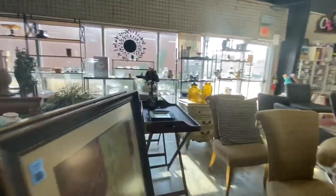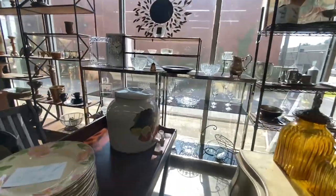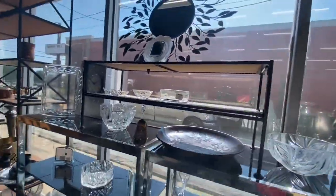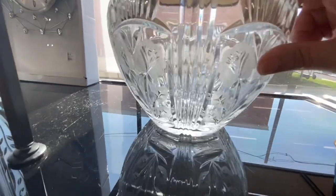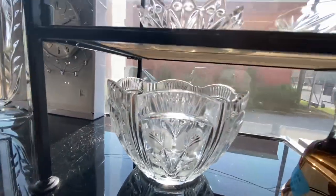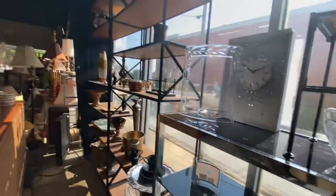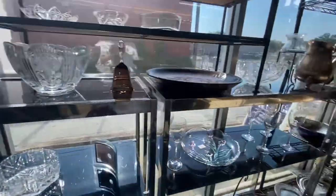Some glassware over in the window. Maybe hard to video with that glare, but it's a bright, shiny day in Texas. This is pretty. The cut. Again, I don't know much about clear glass. I don't know what I'm doing with clear glass. So I'll just admire it.